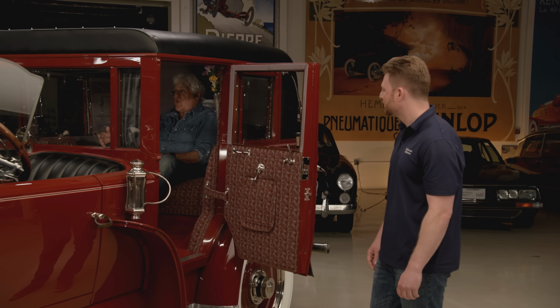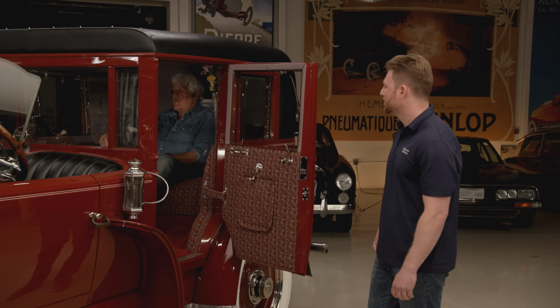I don't think they had any floor models, but probably not back then. I think at their height, they were only making 600 cars a year. Yeah, that sounds about right.